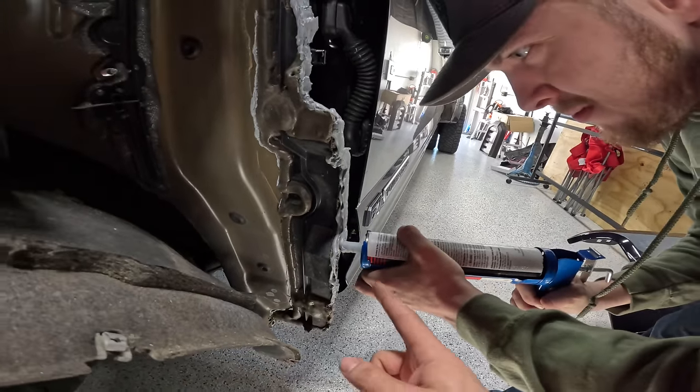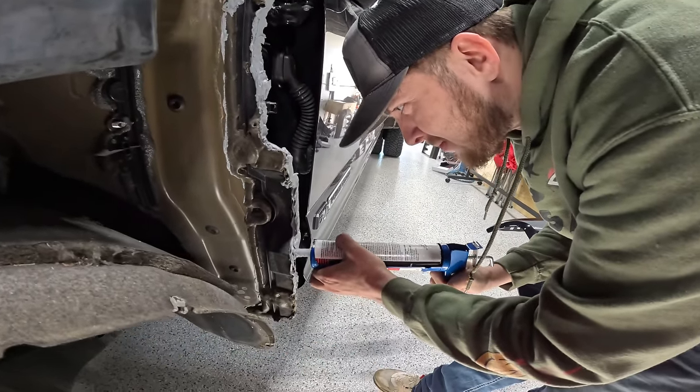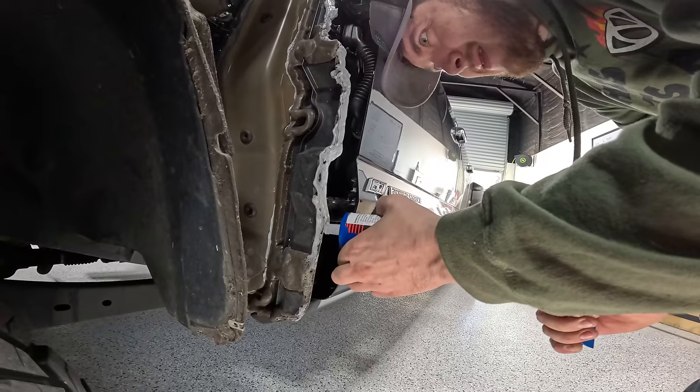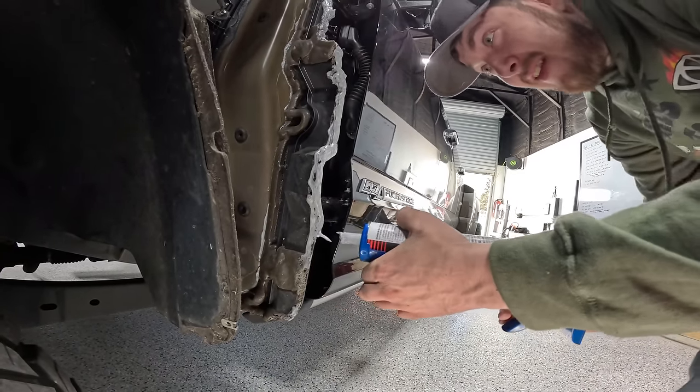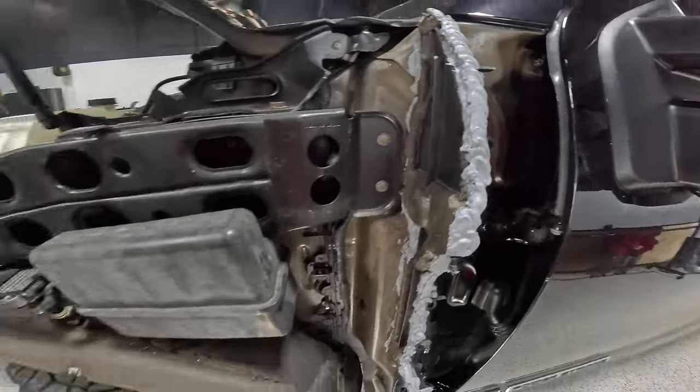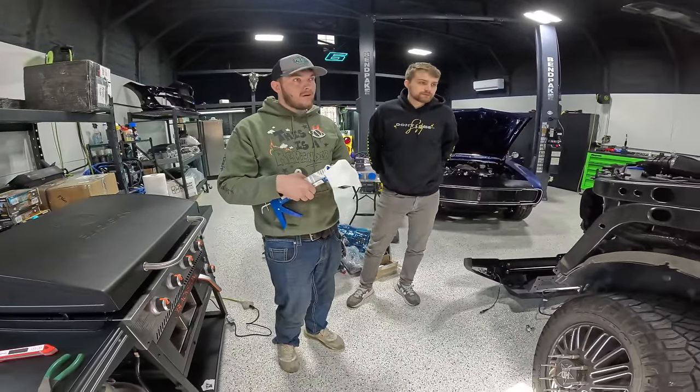It's so funny laying a new bead over the old bead that we just had installed months ago. Doing it again. I like the way you seam seal. Dude, it's satisfying whenever you get a little groove going. That's nice. So now we have to sit and wait for that to tackify, right?